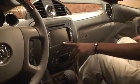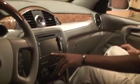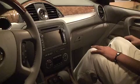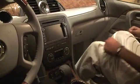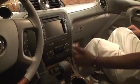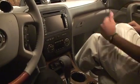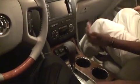XM radio comes free for the first 3 months. Now that's just a standard trial, of course, and that is all your Willie Nelsons to your R&B channels to it all. You know, you can travel and it never switches, it never changes, no commercials. Got your dual air conditioning. Now what this vehicle comes with is the heated and cooled seats. Now in the CX and the CXL, the heated seats are standard. Now of course in this one, the cooled seats also come with that.